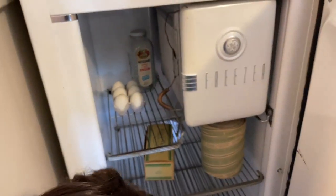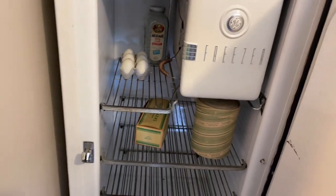Look at the old refrigerator. Well, I mean, they're not real things. It's fake stuff. That's really awesome. The old General Electric refrigerator. How cool is that? Now we're going to go upstairs. There's people coming down. We will be going up to the second floor of the shoe house.